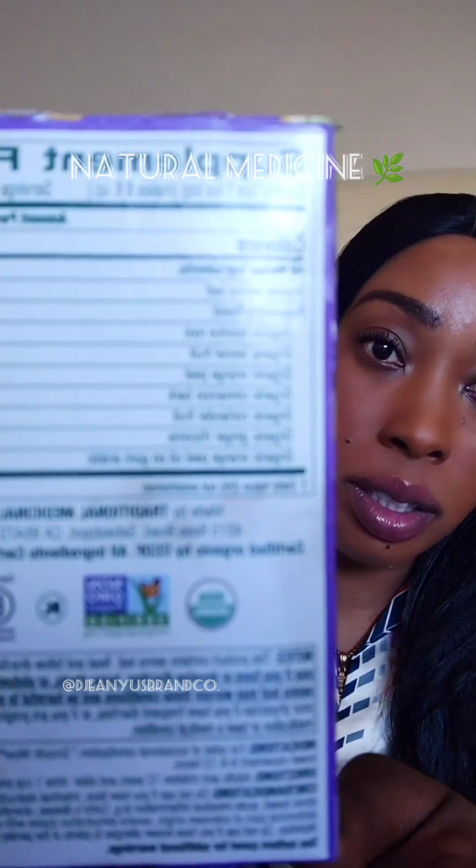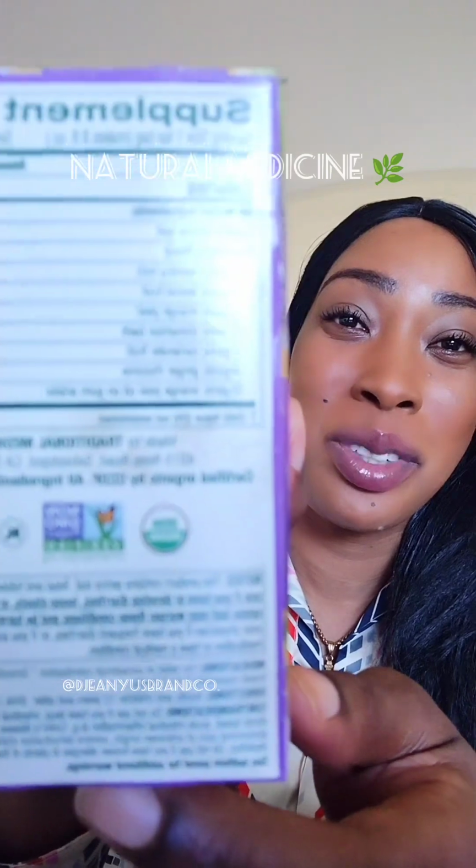Okay, this is it right here. Let me see if I can get a proper zoom. It's a little blurry. But anyway, this works pretty well. It is a bit on the pricey side. I mean, $11 for 16 bags of tea. It is kind of pricey. So if you're looking for something cheaper that also does the same thing, then I have this right here from Walmart. This also does the same job.